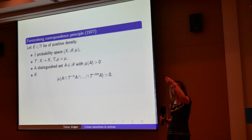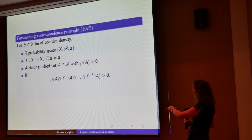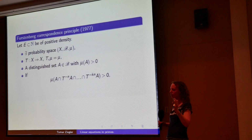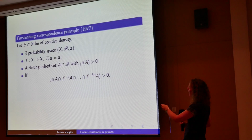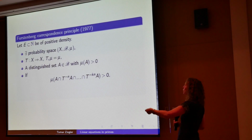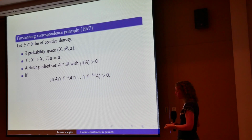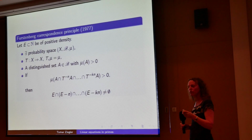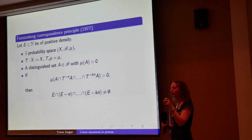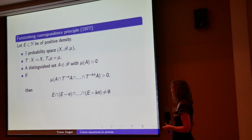So you return to the set A in this nice arithmetic way if you can find k and n. You fix k; k is the length of the progression and is fixed for the rest of the time, at least for today. And if you can find an n so that the measure of the intersection of A with its return times in this nice progression, n to n up to kn, is greater than 0, then you can locate a progression of length k, actually k plus 1, in your original set.